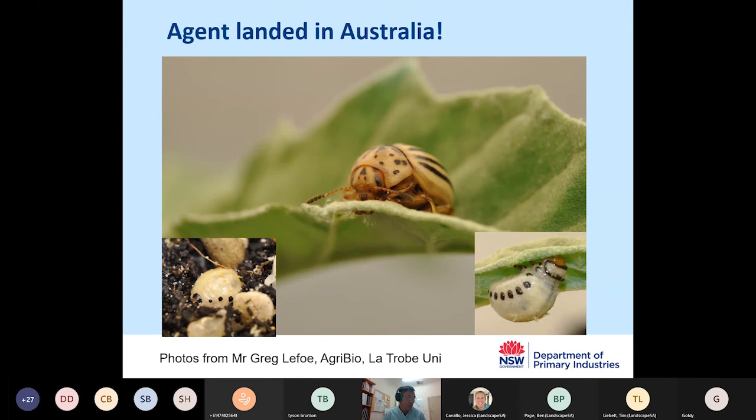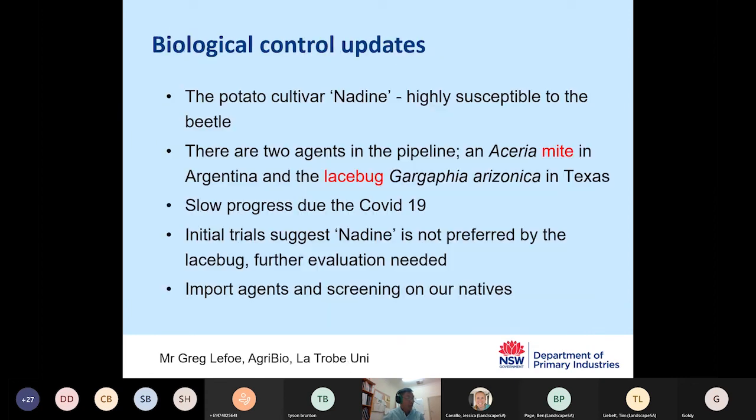Initial results were very encouraging, affecting the Silverleaf Nightshade beautifully. However, there's one problem that came out after years of screening. There's one particular variety of potato, Nadine. This variety is also quite popular in Australia. It's very susceptible to the beetle.